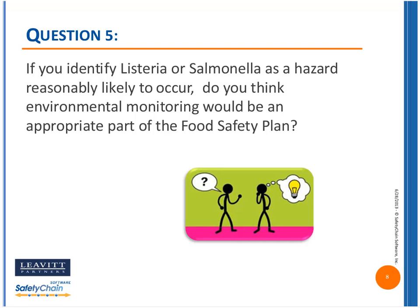And in the case of ready-to-eat facilities, if they can come in contact with that product, that can present a human health concern. So yes, even though FDA may not be explicitly requiring it, I think if you're using sanitation as a preventive control at the product contact surface or for those objects that are touching products, my recommendation would be that environmental monitoring should be part of your food safety plan for that verification.